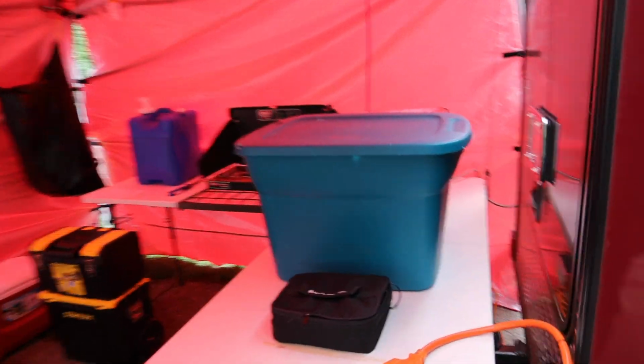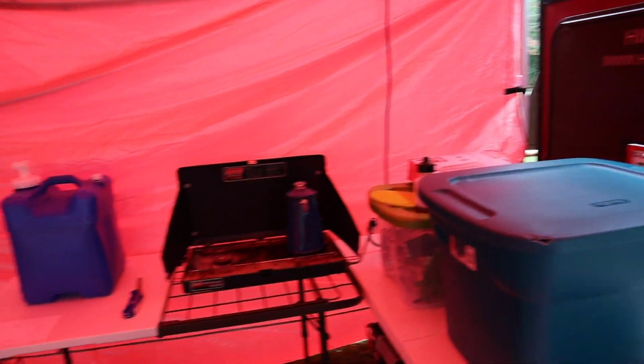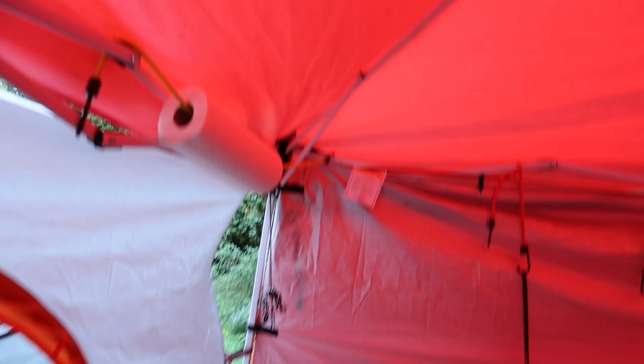All right, I have Don here with me. He's one of the original hiker trailer owners. Oldest hiker, maybe oldest owner too, I don't know. So what is one thing that you like that was on your trailer when you purchased it? I'm really glad we got the rear receiver hitch on it. We use it mostly for a hitch shelf, and we put our coolers on it.